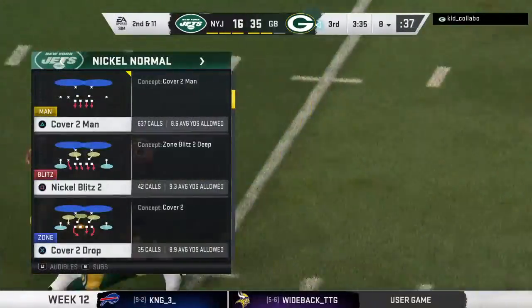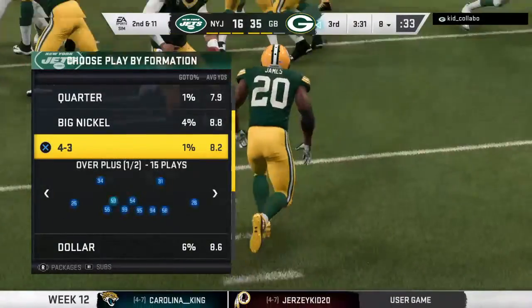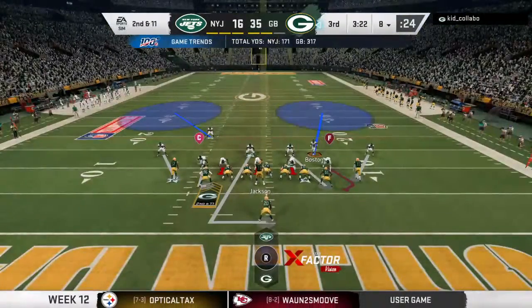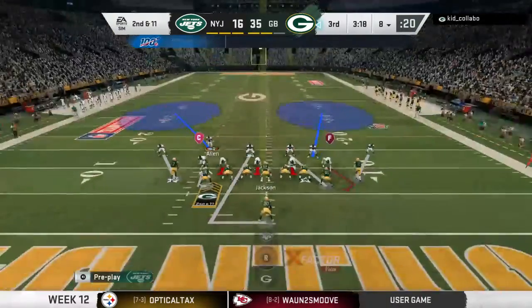And maybe a measure of revenge there. He's had his way in this one, but this time they get him behind the line. A loss of a yard there to start out. That leads to a 2nd and 11. Watch the screen. Watch the screen.